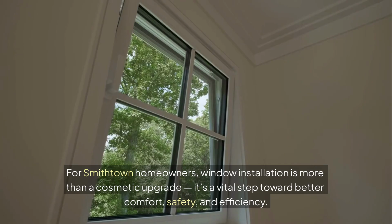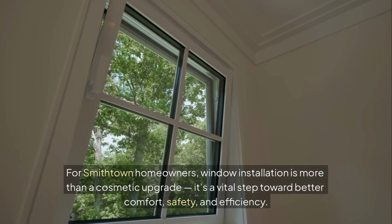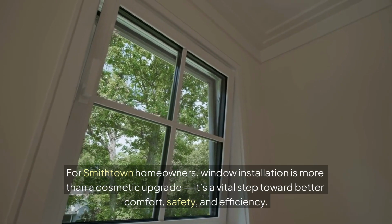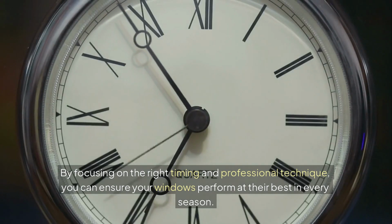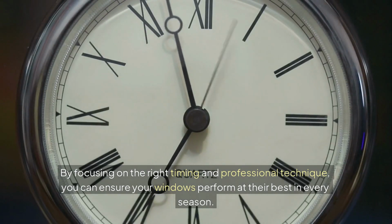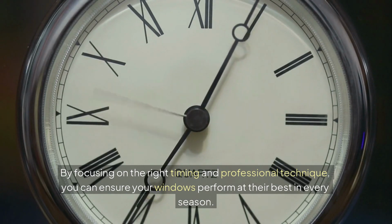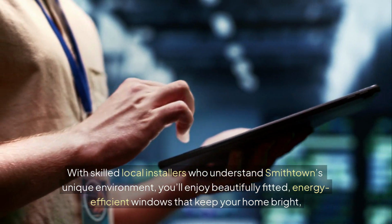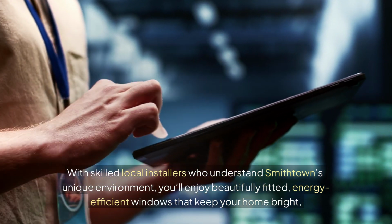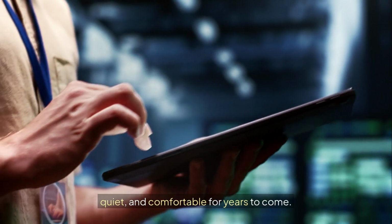Final thoughts for Smithtown homeowners. Window installation is more than a cosmetic upgrade. It's a vital step toward better comfort, safety, and efficiency. By focusing on the right timing and professional technique, you can ensure your windows perform at their best in every season. With skilled local installers who understand Smithtown's unique environment, you'll enjoy beautifully fitted, energy-efficient windows that keep your home bright, quiet, and comfortable for years to come.